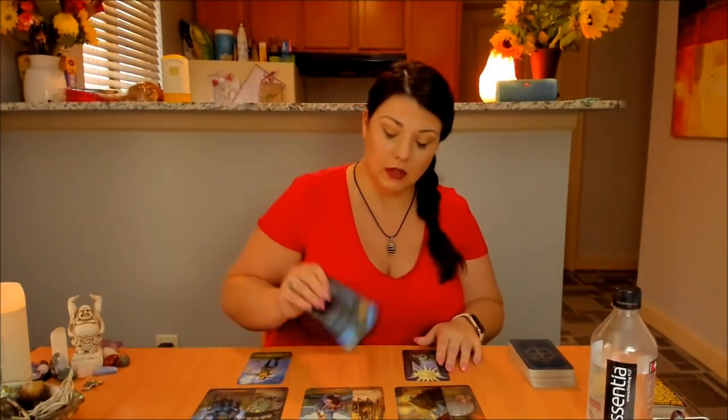So down at the bottom here, we have the Moon, the Hermit, and the 7 of Wands. Some of you are very defensive right now. And clearly there's a reason. You're not feeling up to par. Everybody has a right to feel the way they need to feel during this time, but you certainly do not have a right to project it onto somebody else.